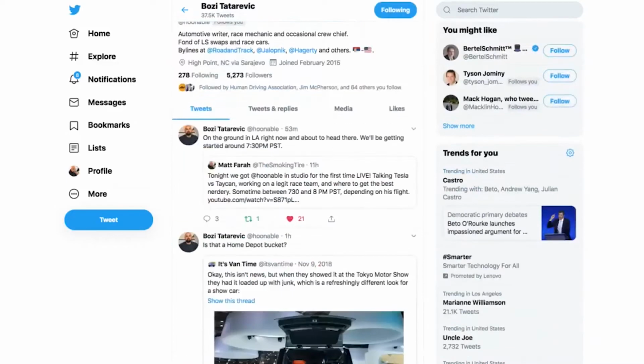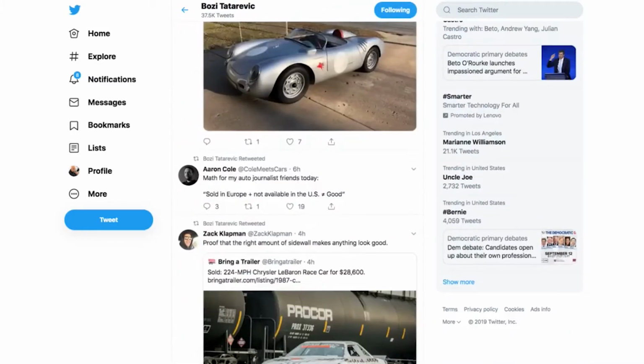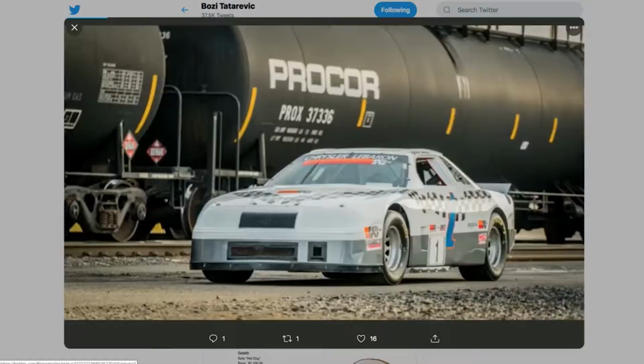We literally talked about this on Twitter today. Something with the right race parts is suddenly good looking. Yeah, I retweeted your flat rear window tweet because it looked badass. I mean, look at it. Yeah, that's a LeBaron. Anything you put fenders on or aero on, it's got to look awesome. In fairness, fat sidewall. It's good.